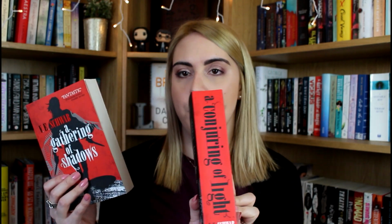And I bought my husband these to read, but also for me to read too. I cannot believe how big book 3 is. I mean, they're both pretty chunky, but yeah, I'll get around to those eventually.